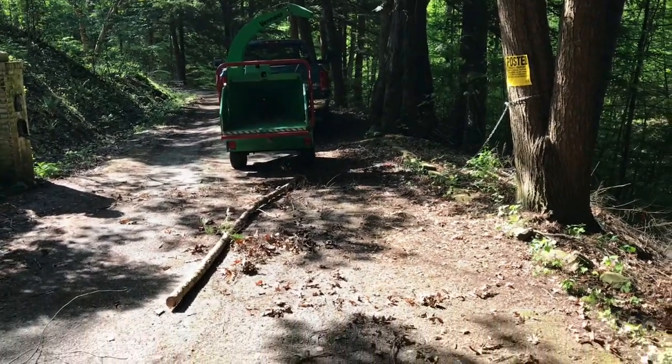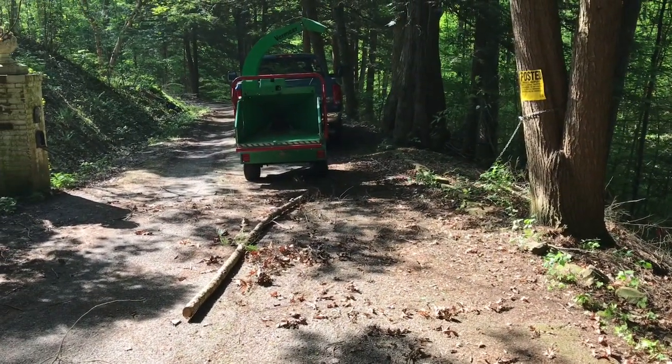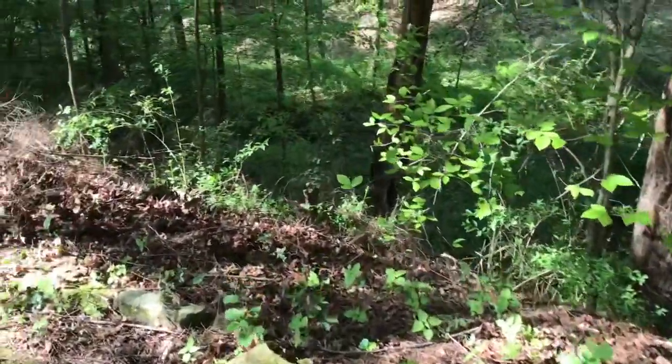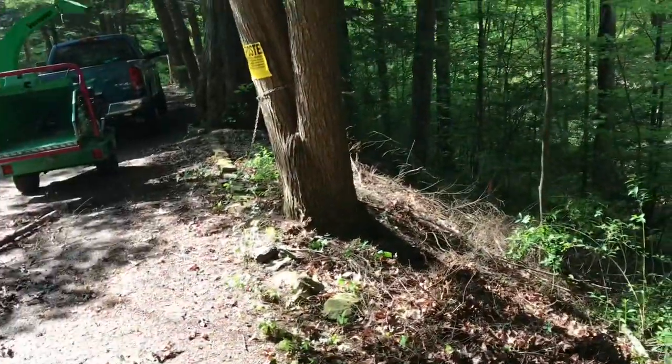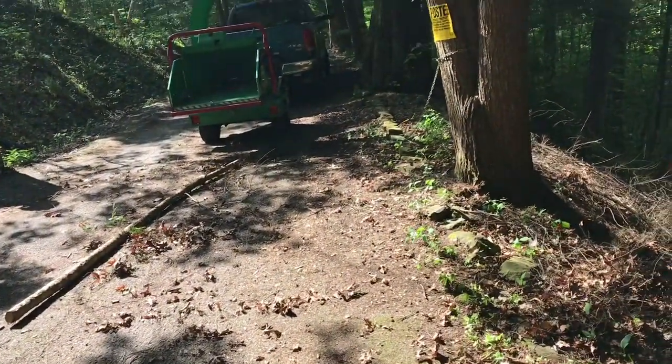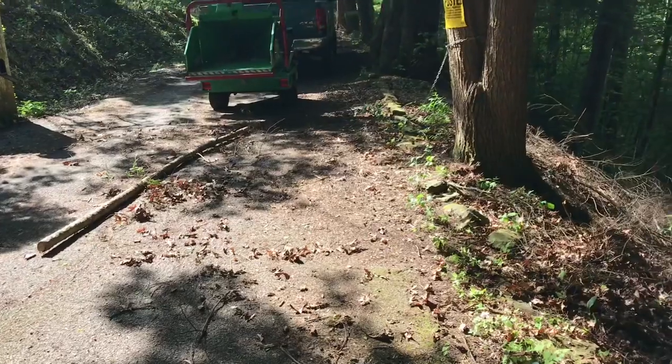All right, we got the chipper set up beside the road here, and we are dragging stuff from up over the hillside, stuff that we've already cut, and dragging it up here to get it in. My dad will be over here after a while, hammering the woods to be down. Everybody will be up and drag stuff down into position.